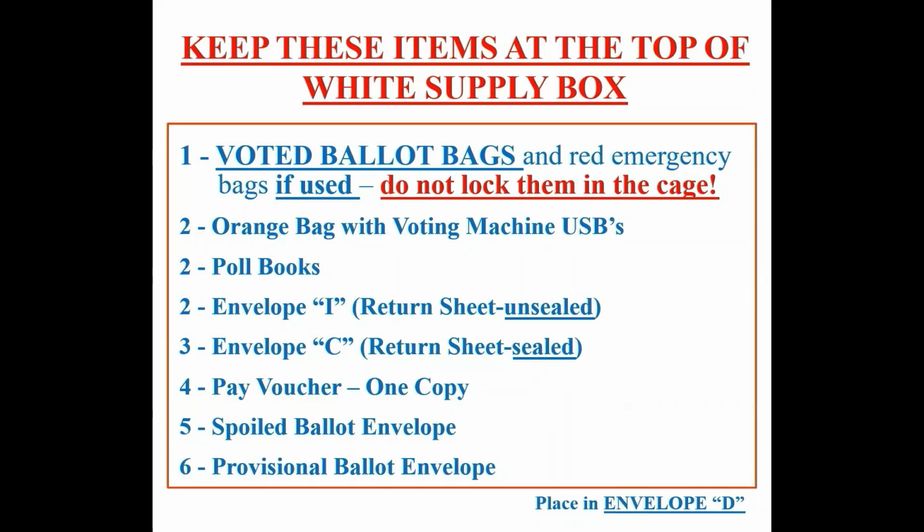These are the items that you'll want to keep at the top of your white supply box for when you return them at the end of the election day. First, you'll want to return your voted ballot bags. These are the bags that attach to the scanners that include all voted ballots throughout the day. If you had to use your red emergency bag, be sure to bring this as well. You'll also want to bring the orange bag that you transferred your voting machine USBs to.